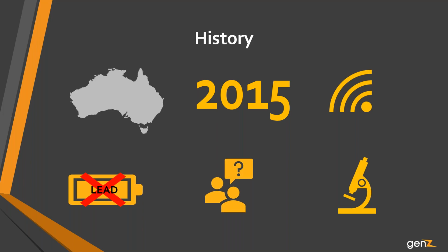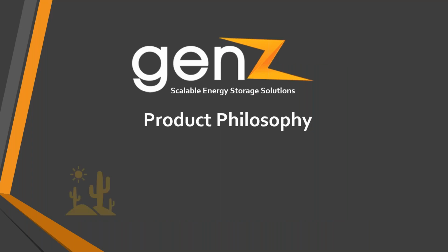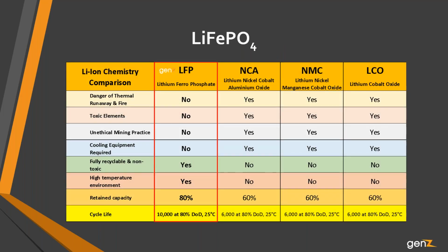On to the next slide. Here is a collage of Australian outback to help us appreciate the extreme conditions our batteries were developed for. Now, on the next slide, this is our product philosophy. Our product is designed to last through the extreme weather of Australian conditions with reliability and safety to run critical power systems and longevity that delivers real savings. Now, on the next slide, I'll explain why we choose LFP over other chemistries.